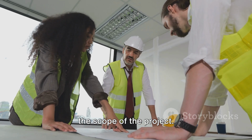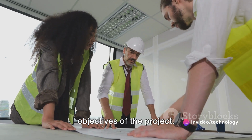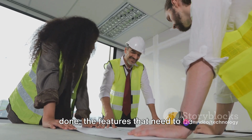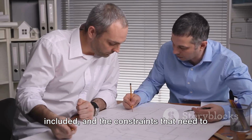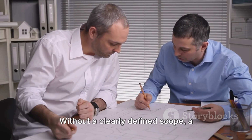This brings us to the scope of the project. The scope is the defined boundaries and objectives of the project. It lays down the work that needs to be done, the features that need to be included, and the constraints that need to be observed. It's like the blueprint of the project.